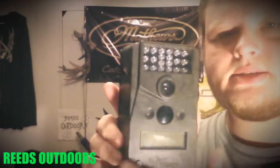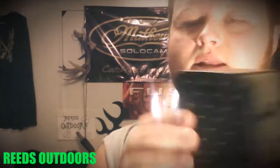Now here's another one that I got. This right here is also a Wild Game Innovation camera. Now this one's about 2 years old. I got this one about 2 years ago, probably at Walmart, can't remember. And this one was also real nice. It's fairly small as well. And it's got the same thing, a little hook up here. You put the little cords right here and it stretches around the tree.